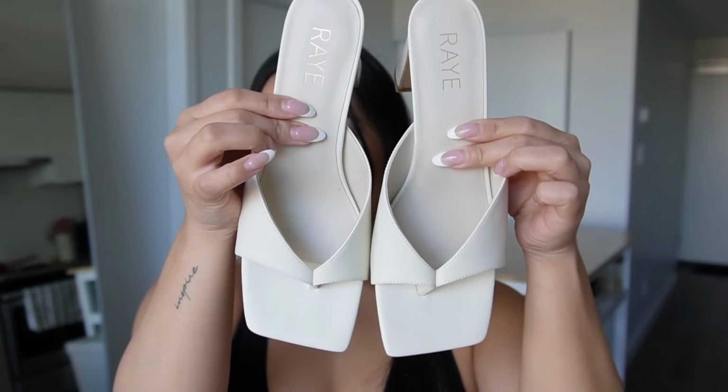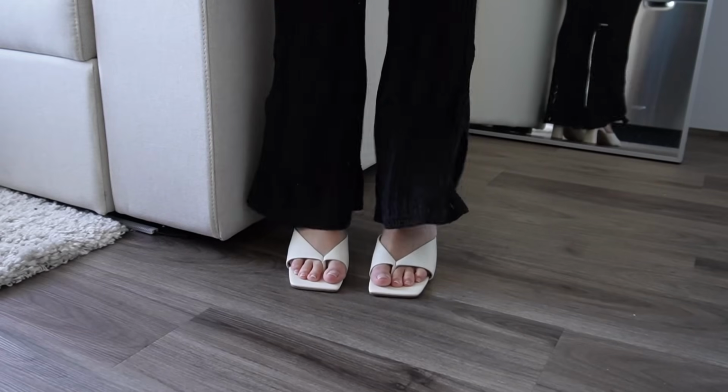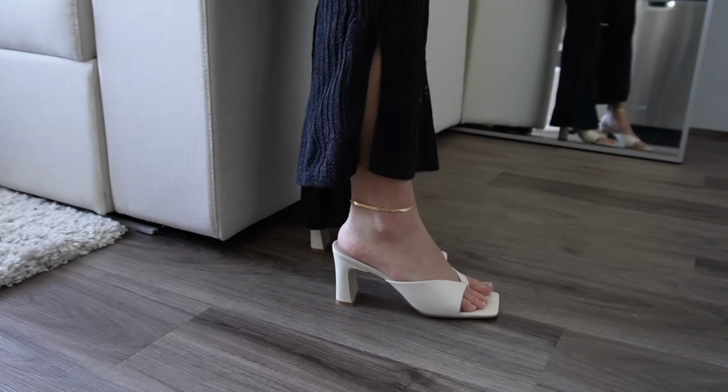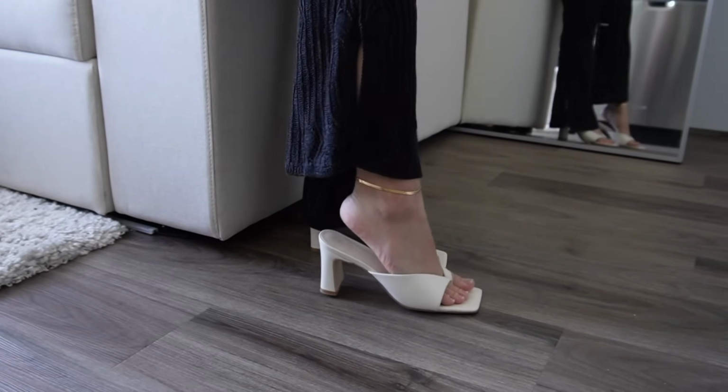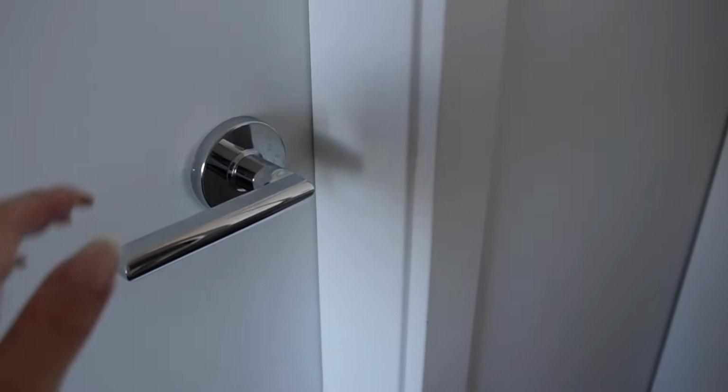And then I also got these really cute beige chunky heels, and I just thought they were so perfect for a vacation as well. I am going on vacation very soon, so stay tuned for that video. All my sizes and links will be down below for you guys.